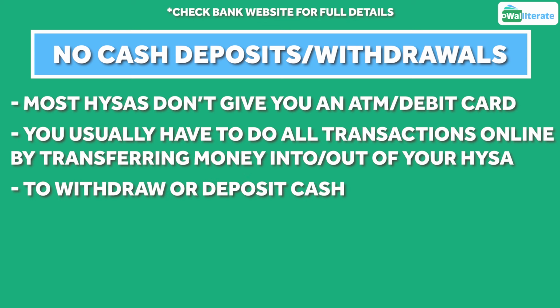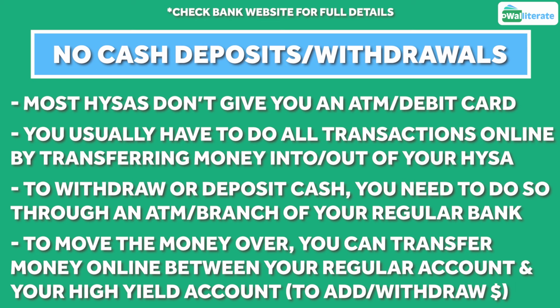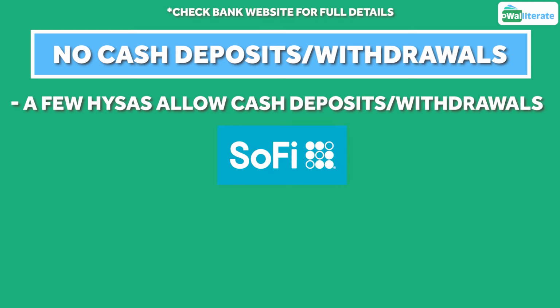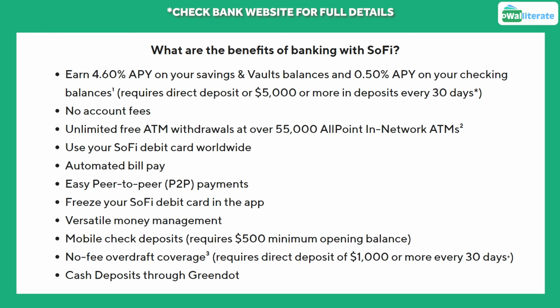If you do want to withdraw or deposit cash, you'll normally need to do so through an ATM or branch of your regular bank, like Chase or BOA. To transfer funds, you can transfer money online from your regular bank account to your high-yield account to add money to it, or transfer money from your high-yield account to your regular bank account to withdraw money. There are exceptions, like SoFi for example, which does give you a debit card for your account and allows you to deposit cash at certain ATMs and withdraw cash at certain retail locations.